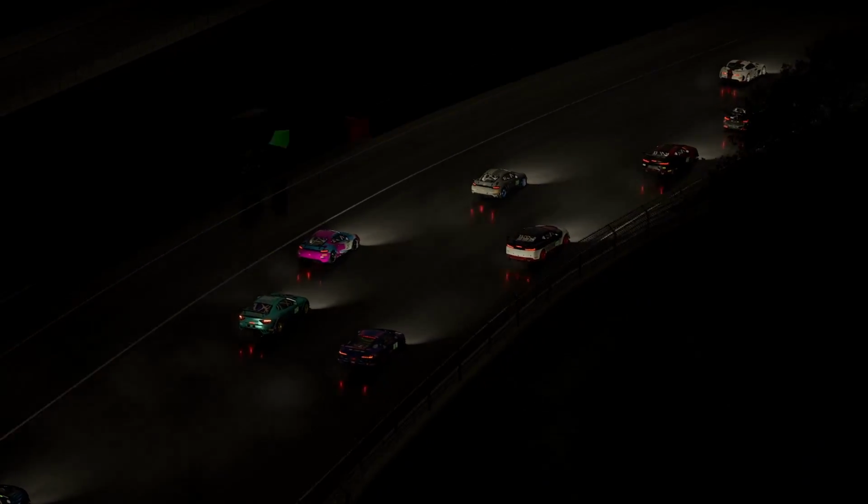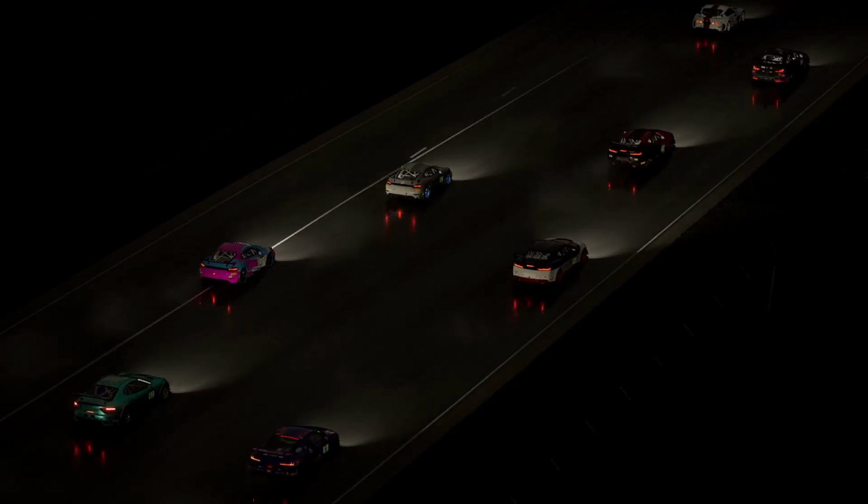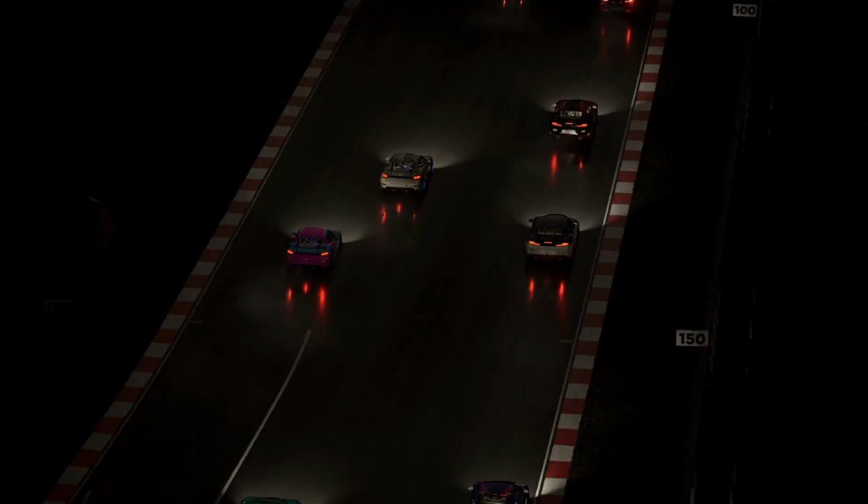And in turn 1, we will see Neil Sutherland get spun around to the inside. That'll be covered in incident number 3.